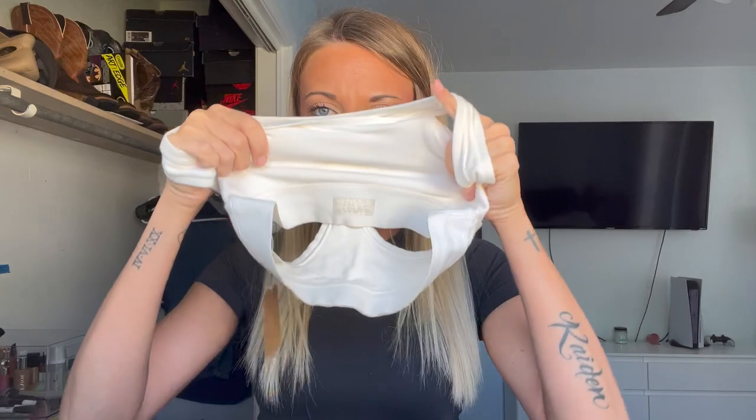I almost didn't buy it, and I'm glad that I did. This is the soft sports bra in marble, and it's not see-through. You'll see in the picture, it's not sheer. It's thicker. This is what I wish the cotton rib was, I guess it's not the same as the cotton rib. This is like the cotton jersey.